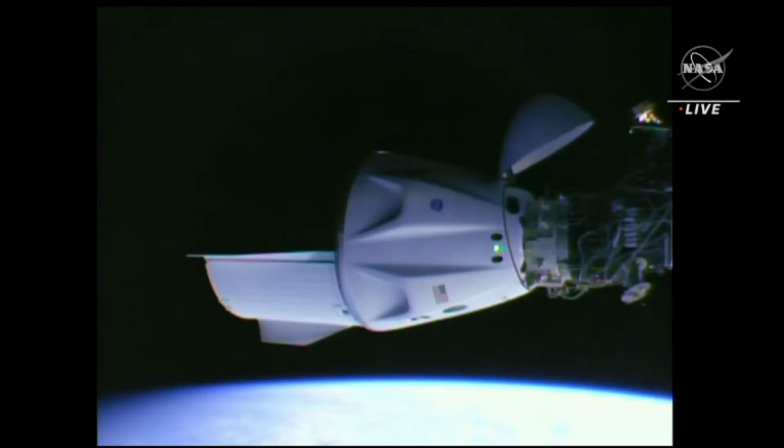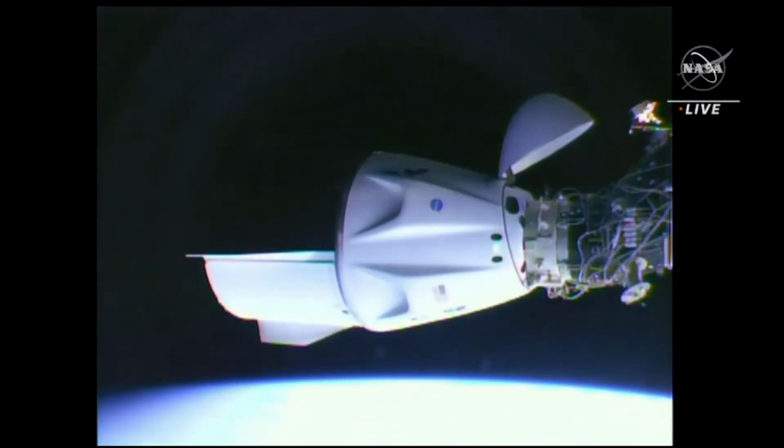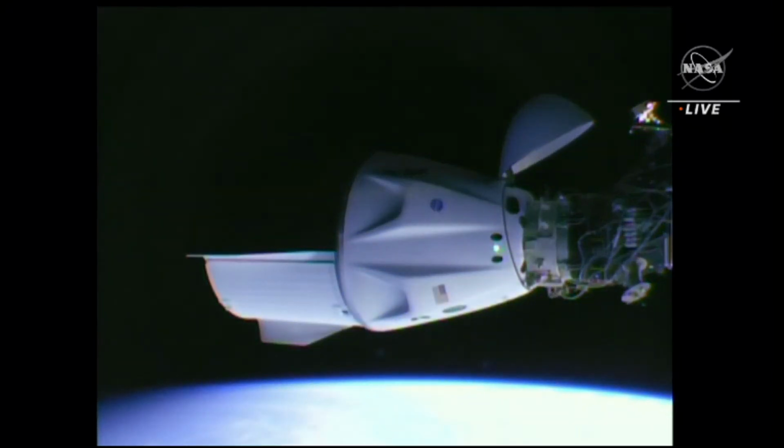If you're just now joining us, as you can see on your screen, Crew Dragon has made contact with the International Space Station, and we're currently in progress of Endeavour and Station MCS is configured, proceeding with hook driving. Great timing there.